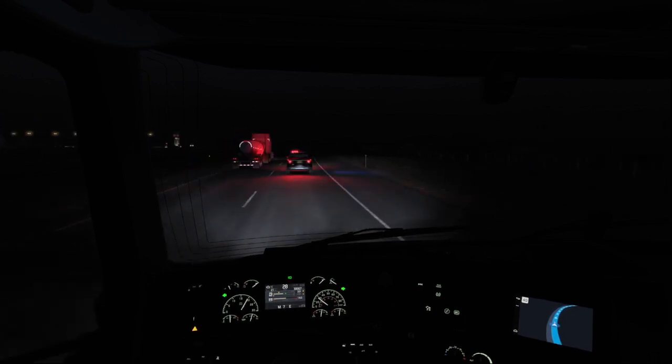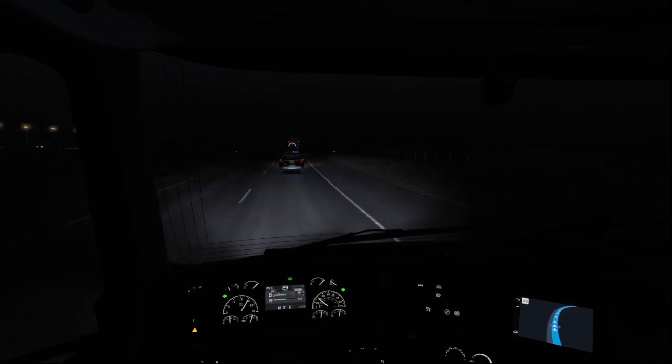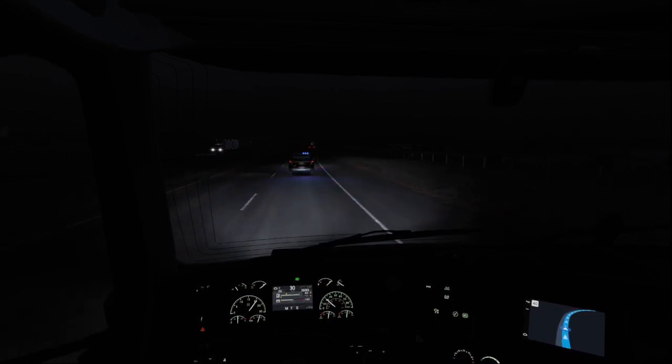Started this trip pretty early. It's about 2:30 in the morning, but we started at about 1:45. So we'll be leaving in the dark. We'll probably get there in the daylight, I would think, but we'll have to wait and see.